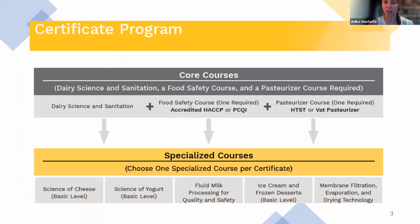The Dairy Foods Extension team is a member of the Cornell University Food Science Department, and there's actually a certificate program within our program. So we have some core courses that folks who are interested in processing are able to take. So things like dairy science and sanitation, which is a great starter course, some food safety courses, which you'll find out later in my program that that's likely going to be required for you if you are going to pursue a dairy processing venture.